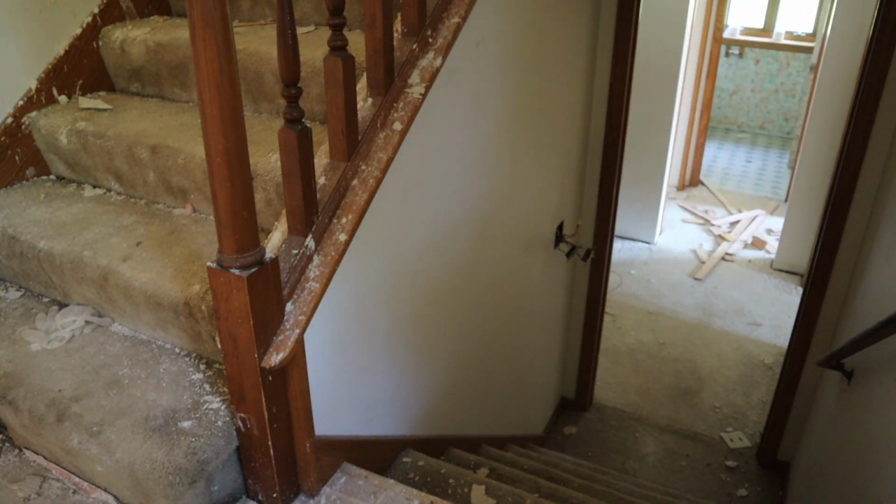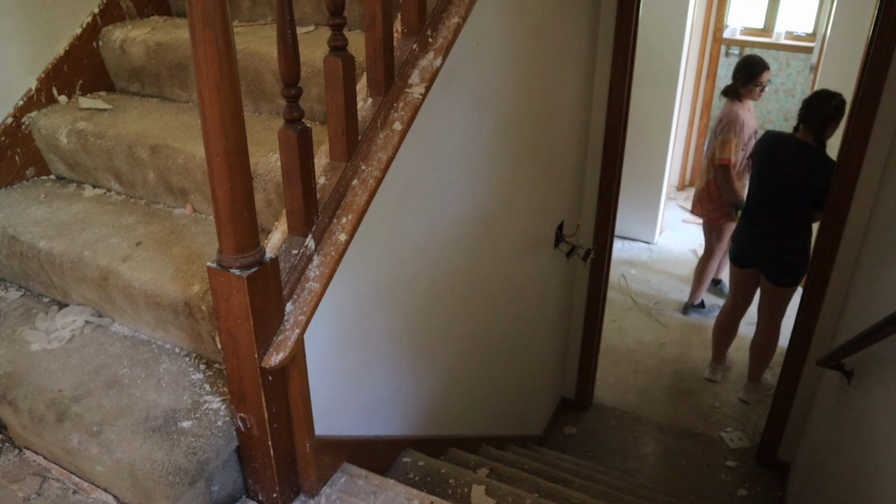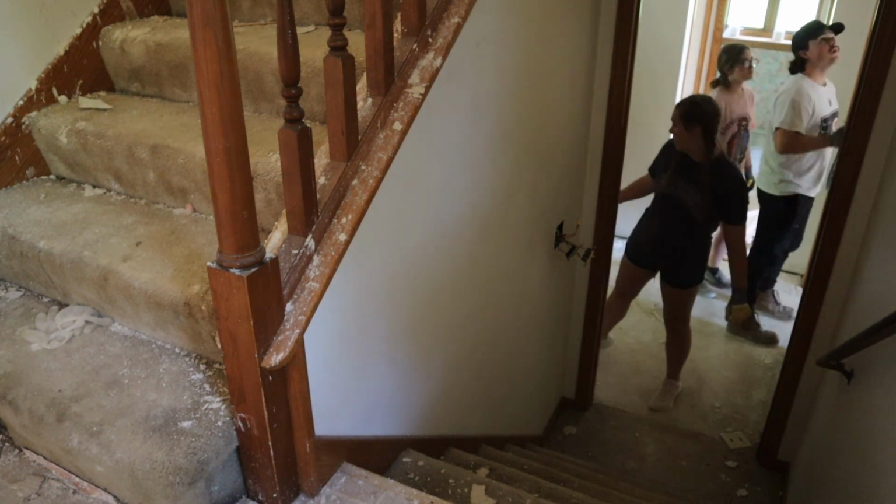While Nate and Lane were working on that, me and Zoe started our day off bringing any of the garbage up to the garage to get it out of the house.